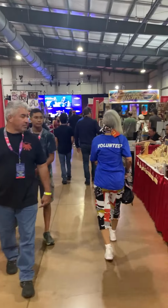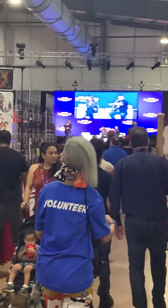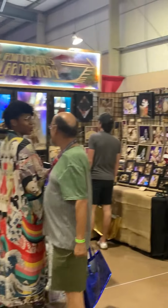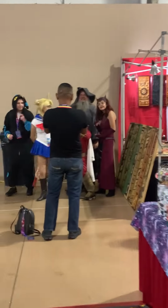So they've got a stage in the back where I think they're going to do the Q&A panels, but I'm not positive yet. We just got here. They've got the con broken out in three different halls. Another building has all the cars, the car show. And this hall is a lot of the artwork exhibit. And got some cool stuff over here.